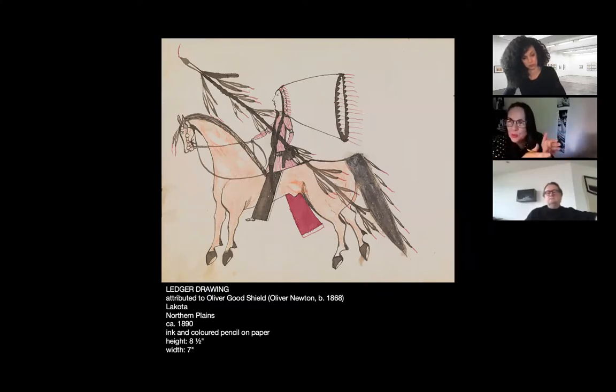And so when these books are thought of as war documentation of war actions, these warrior artists are drawing themselves or their comrades, their other warriors, and they are off to battle or in battle in some of the cases.